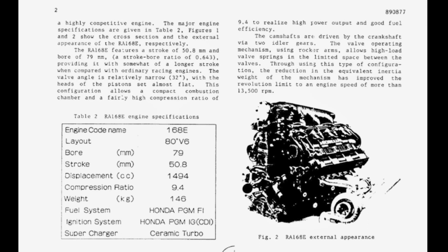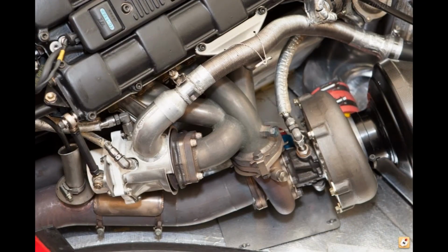The cylinder heads were also newly cast in order to improve their airflow. Since higher boost pressure can no longer be utilized in order to increase the output of the engine, a narrower included angle for the valves was also adopted, at 32 degrees compared to the previous engine's 40 degrees. Again, this was done in order to increase the flow through the cylinder heads.